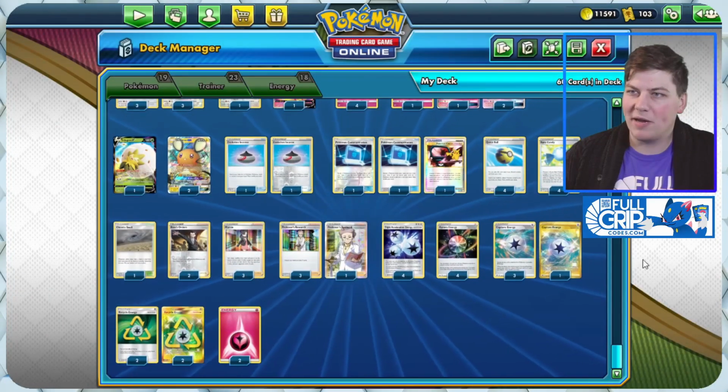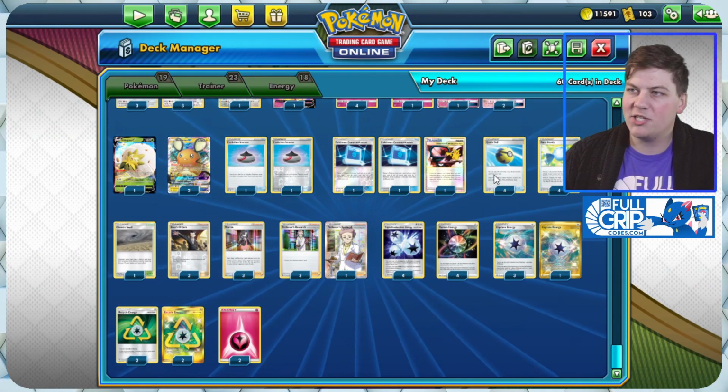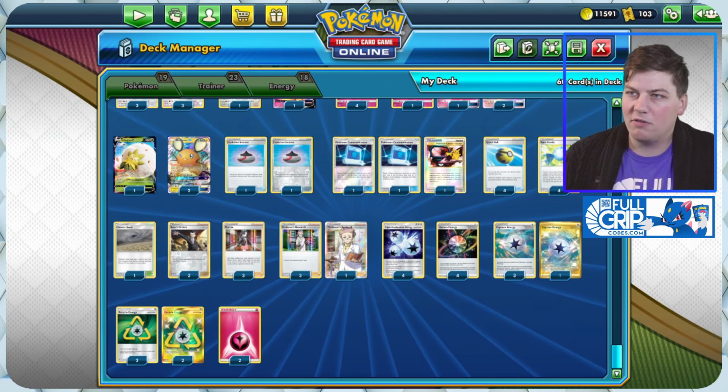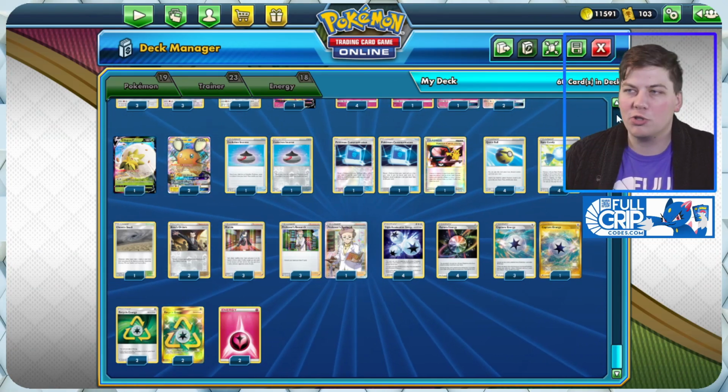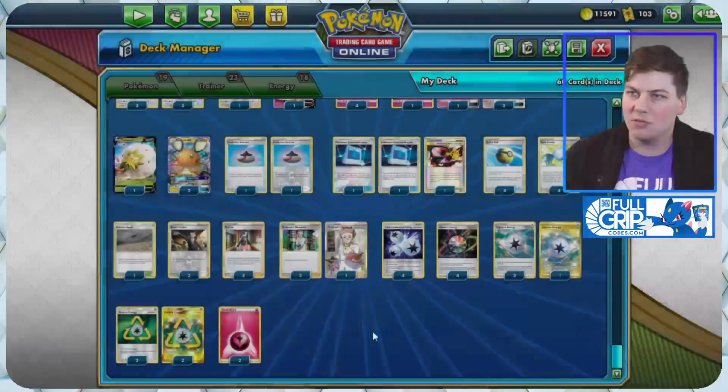Coming on down to the trainers and supporters, we've got a couple of Evo Incense, a couple of Pokemon Communication, and 4 Quick Ball to go along with 4 Rare Candy. These cards are going to be very crucial to getting out Porygon and Whimsicott on the first turn, as well as evolving via Rare Candy into our Porygon-Z.